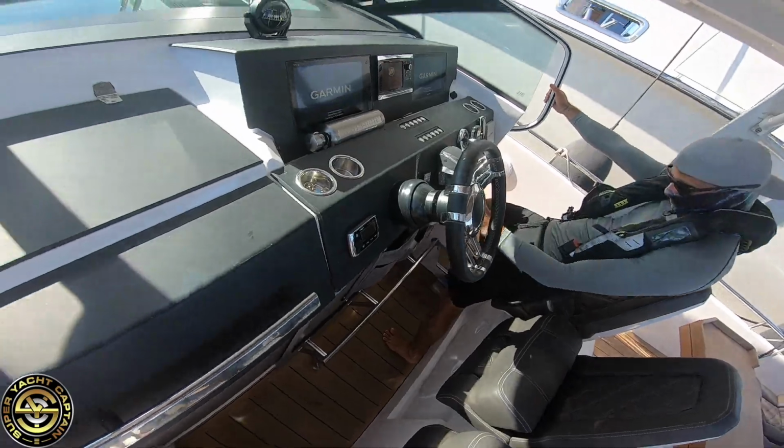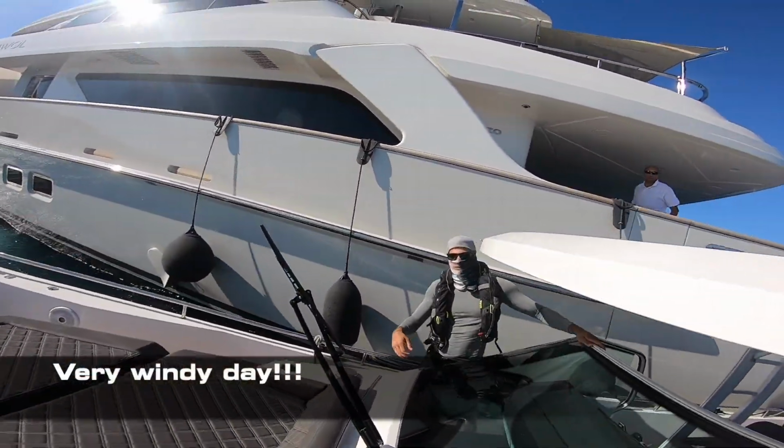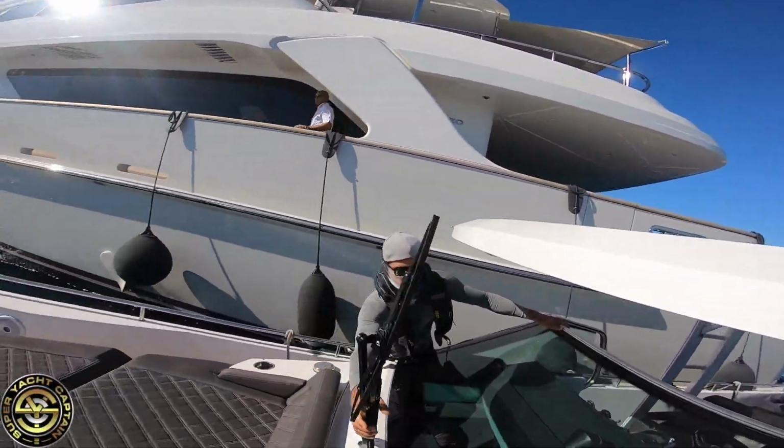Jace, use your hand releasing the bow line. Okay. Do you want to do the stern under the bow?